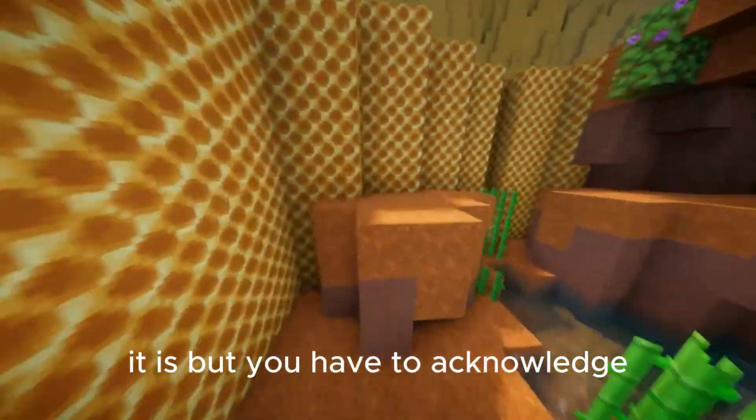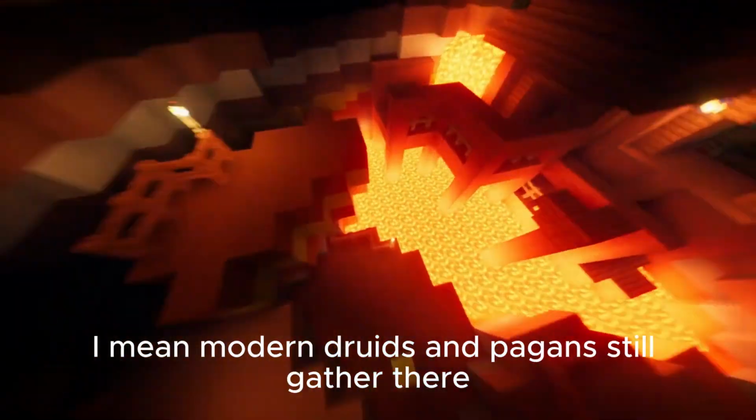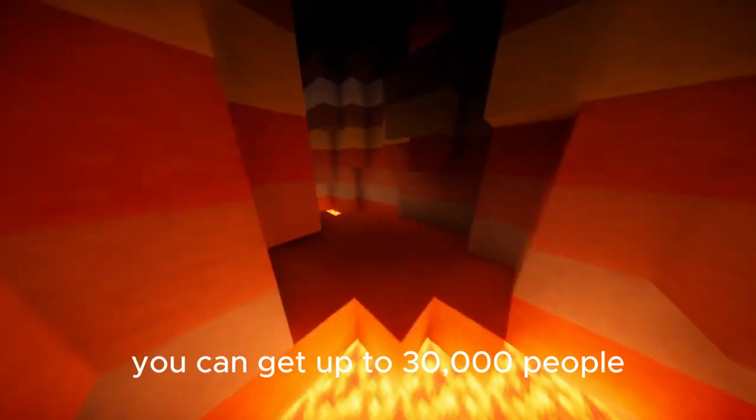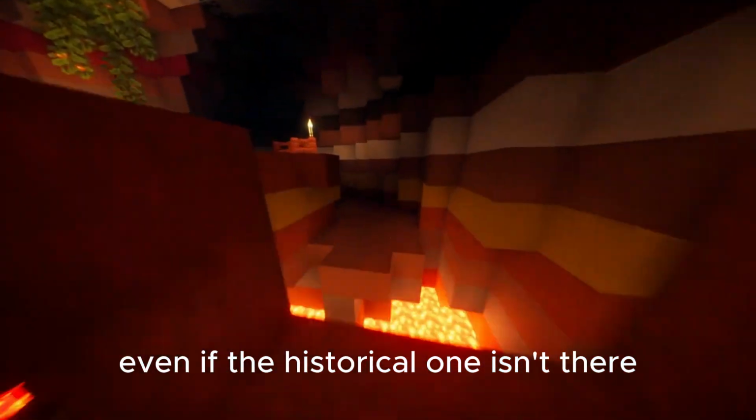It is. But you have to acknowledge the lasting power of that association. I mean, modern Druids and pagans still gather there. You get up to 30,000 people showing up for the summer solstice every year. The ritual connection is still alive, even if the historical one isn't there.